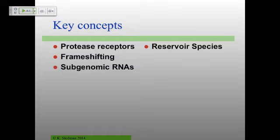One thing we haven't talked about before is frame shifting, and that's moving from one open reading frame to another open reading frame in the same genome while you're translating it at the same time. This is the first time we'll talk about this. We'll also talk about this much more when we talk about the retroviruses later on in the class.